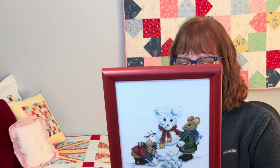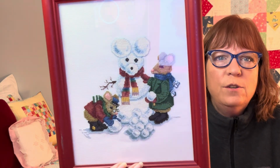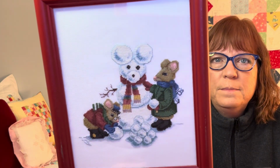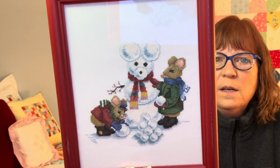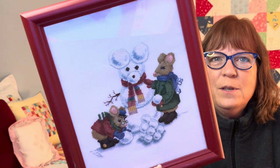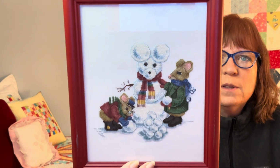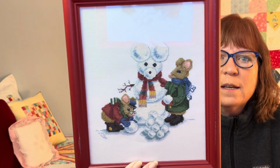Anywho, when I was putting away my Christmas stuff, I found a piece that I had looked for back when I was showing some of my other older pieces. I don't know who this pattern was from, but this would have been stitched in the early 90s too. That whole snowman and the snowballs and everything, maybe you can see it's picking up a glare. You can see a little bit of sparkle. They're all done with Krinik in there.